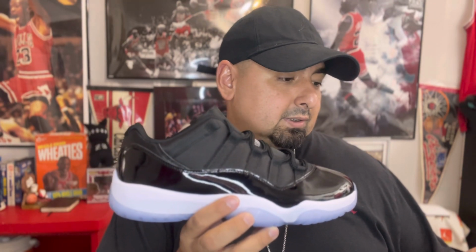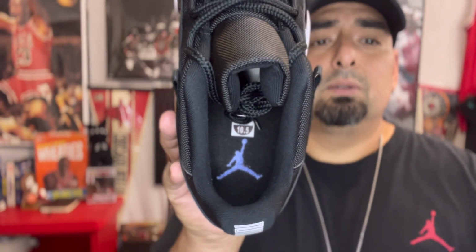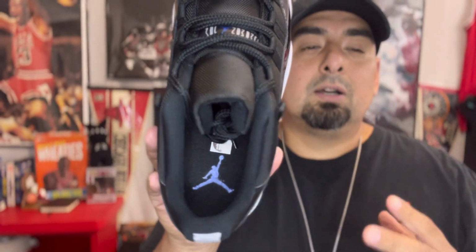It doesn't even talk about them being called Space Jams, but that's what everybody else is calling them. That's what the sneaker community is calling these, the Space Jams. What's crazy is that they didn't even, on the website, tie them to the movie Space Jam, right? But right there, you got your Jumpman in the blue. I believe on my 2016 pair on the high that it's purple, right?